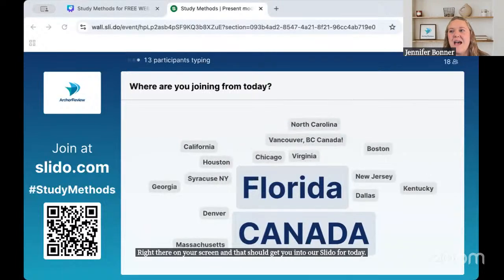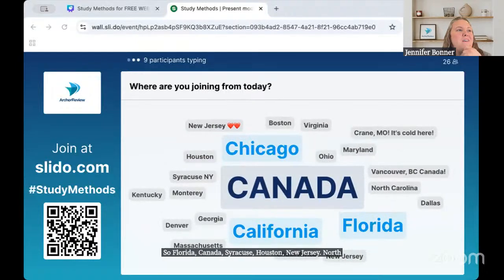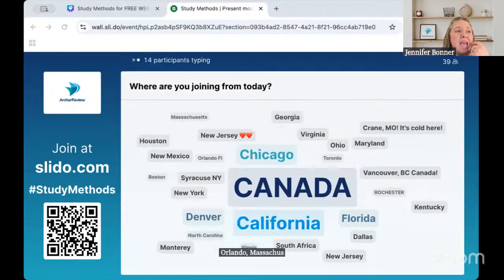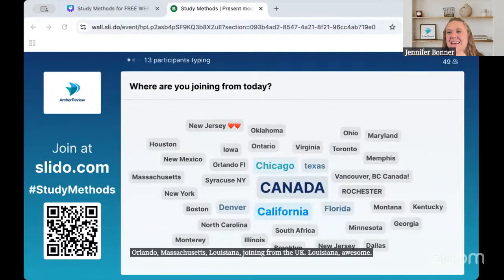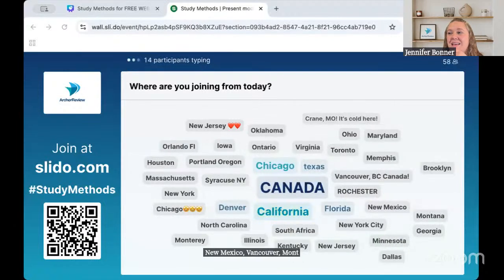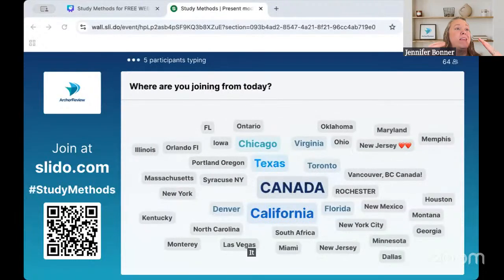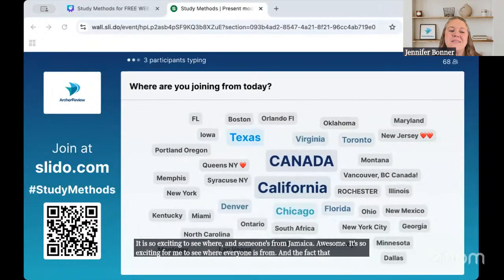Florida, Canada, Syracuse, Houston, New Jersey, North Carolina, Philippines, Orlando, Massachusetts, Louisiana, joining from the UK. Louisiana, awesome. New Mexico, Vancouver, Montana, Georgia, Dallas, awesome. It is so exciting to see where everyone is from, and someone's from Jamaica, awesome. And the fact that something that unites us is that we are either nurses or we're wanting to become nurses.